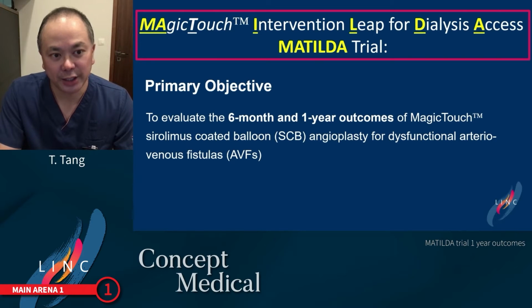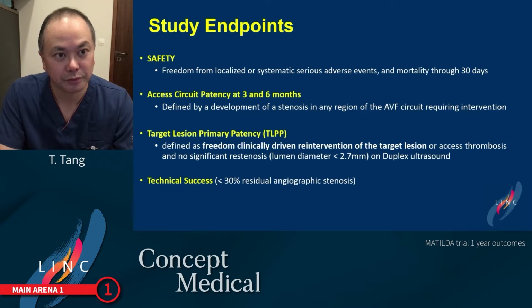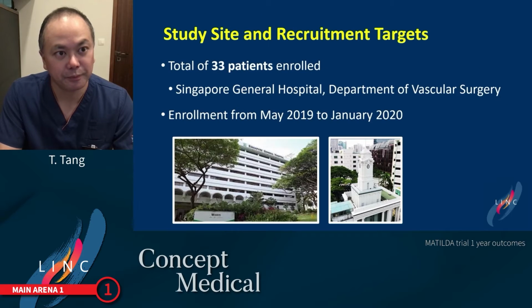The aim of this study was to evaluate the 6-month and 1-year outcomes of the MagicTouch Sirolimus Coated Balloon Angioplasty for dysfunctional AVFs. These were the study endpoints of interest, including a safety endpoint, which was freedom from localized or systemic serious adverse events and mortality through 30 days. We also looked at access patency, target lesion primary patency, and technical success.